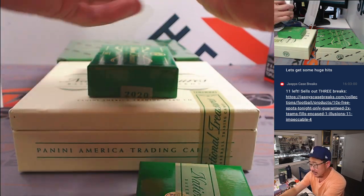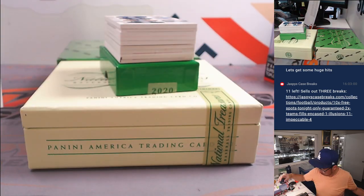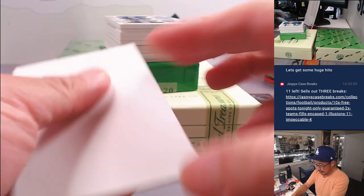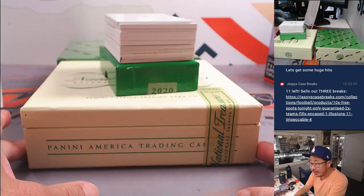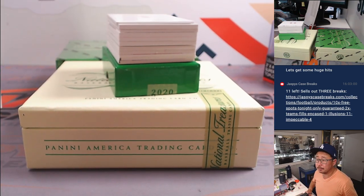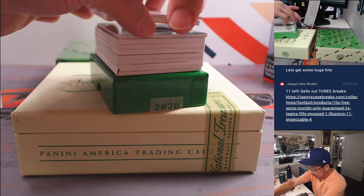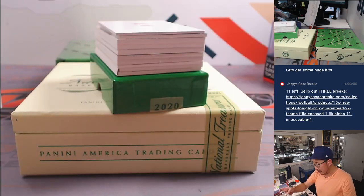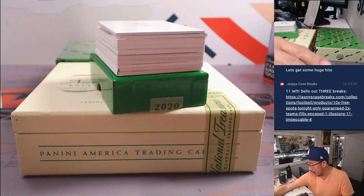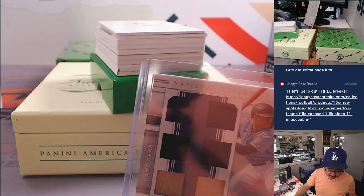Empty box. I have some slider box underneath my desk here. We'll use this blank card right here with the Jaspy logo right there to slow play the hits a little bit. And away we go. We're going to start off with Kyle Lewis, 20 out of 25, Mariners edition, going to Alan Murdoch. Starting you off with the hit.